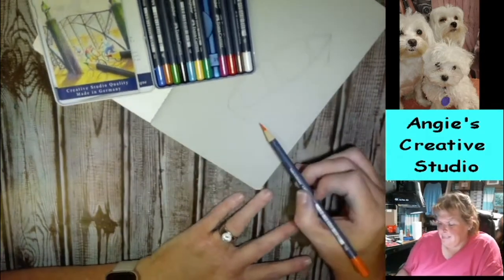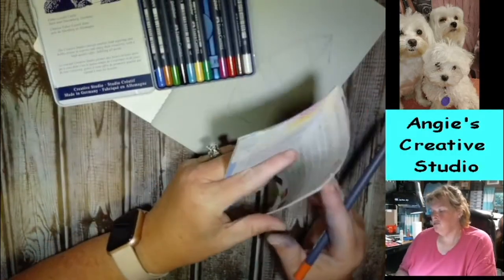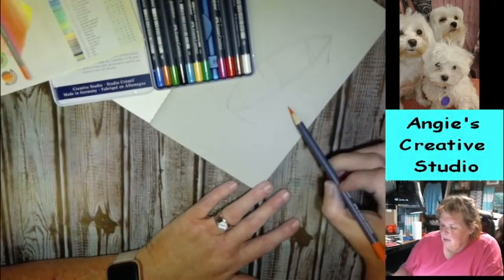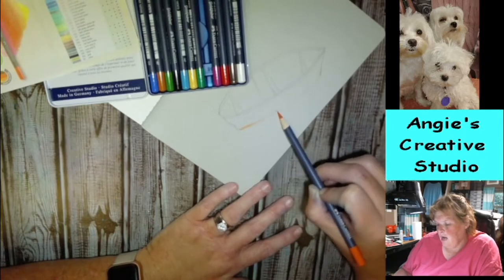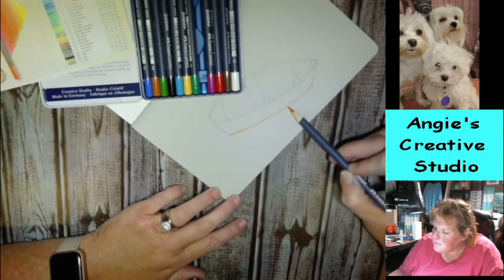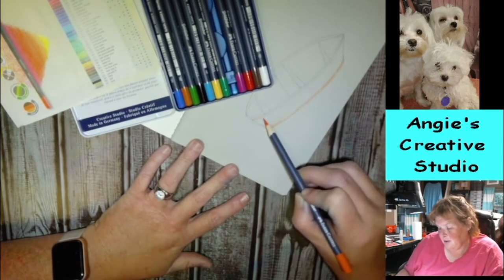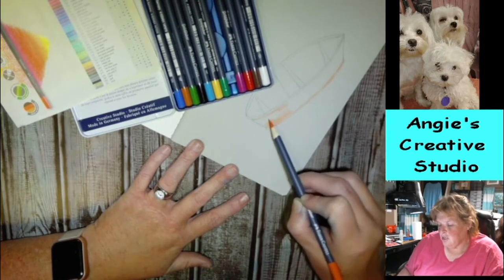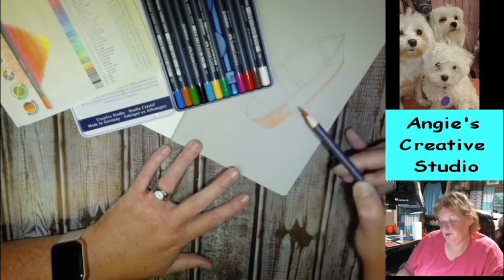But y'all seen how easy that was to draw. Okay, I am going in with 115, and I want to say it's called orange. Don't have my color swatch out. Dark cadmium orange, sorry. And this paper, if y'all notice, it is a gray tint. I ain't done much on the gray tint, so y'all just bear with me.